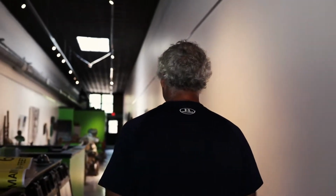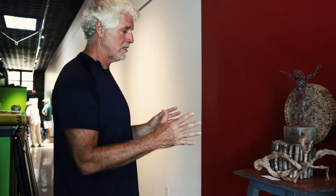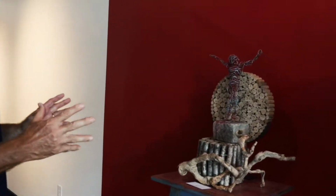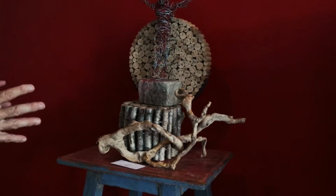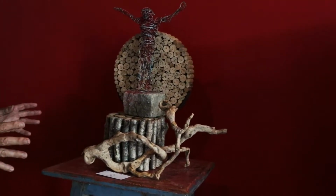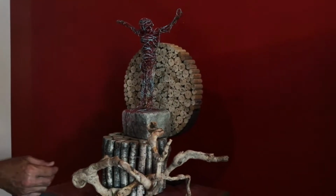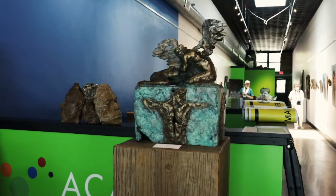This is a wire figure with wood. My idea here was just to create a more basic, less glorious kind of altar, just using found things and wire, just real simple, inexpensive, used things, just to show the humility and just the simplicity of creating an altar. This sculpture is called the Ark.